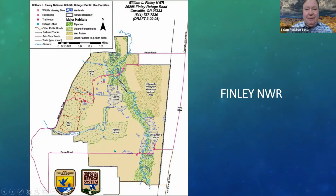Here's Pigeon Butte. You can enter that from another direction, but we'll show you a little later. Keep coming down Bruce Road. And here's where it takes a big turn. This is Bell Fountain Road.